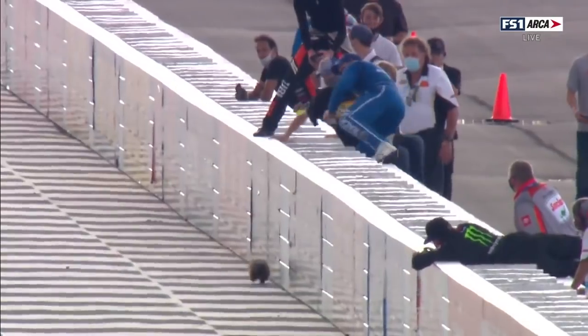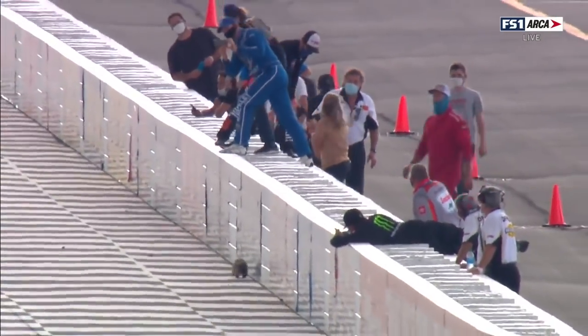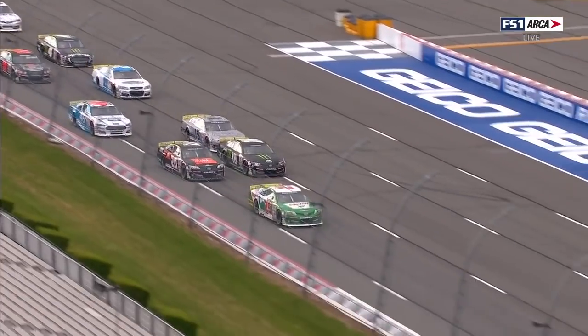Started this way. Look at all the drive. That's Ty Gibbs laying on pit wall. Look, I guess it's a groundhog. Is that Punxsutawney Phil? I think it might be Punxsutawney, I don't know how close Phil. He's from this area, yeah, right? He's from here, right?